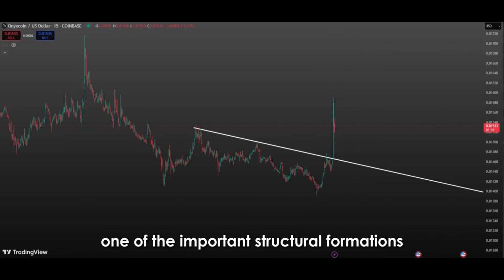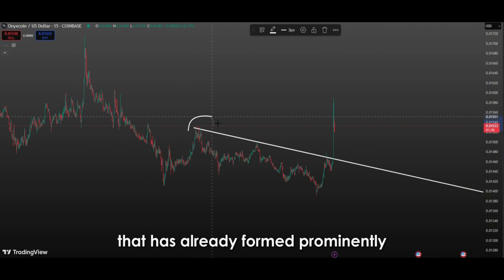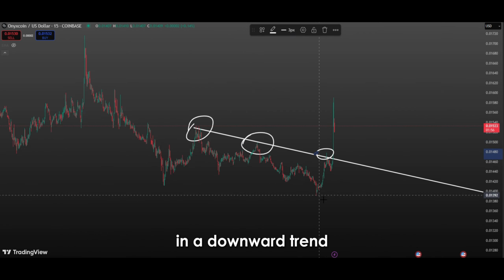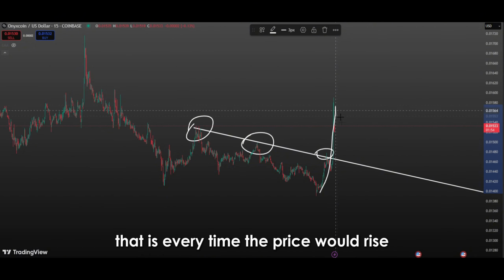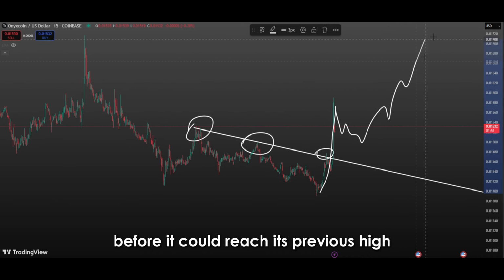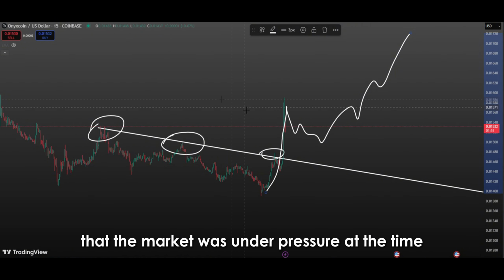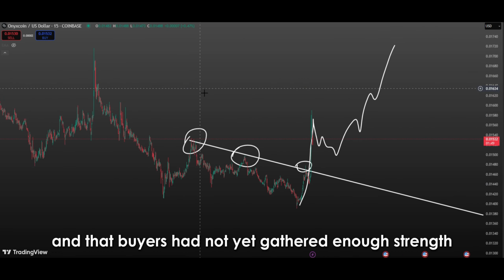One of the important structural formations that stands out on the chart is a downtrend line that has already formed prominently. In the past, this trend has shown that the price has been moving in a downward trend by continuously making lower highs. That is, every time the price would rise, it would face selling pressure before it could reach its previous high and would fall back to lower levels. This was a classic downtrend pattern, indicating that the market was under pressure at the time and that buyers had not yet gathered enough strength.